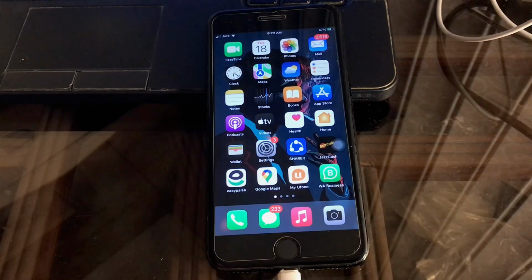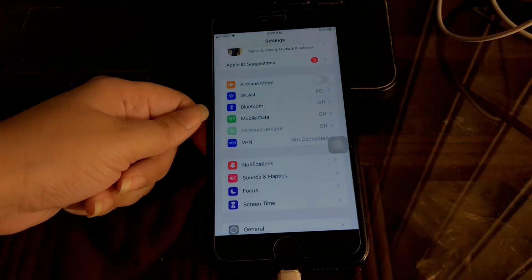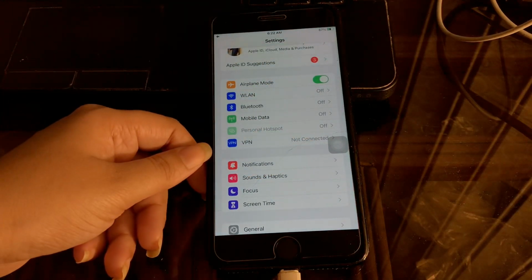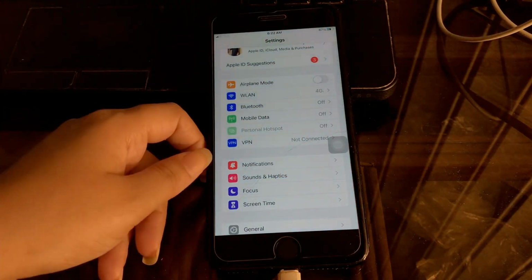And the next step is turn on the airplane mode and then turn it off. Several users have claimed to have resolved this problem by just enabling the airplane mode feature and then disabling it on their iPhones. Therefore, we recommend doing it. For this, go to your Settings, tap on it, and at the top you will see the option of Airplane Mode. Turn it on and after some time turn it off again. And you are done.